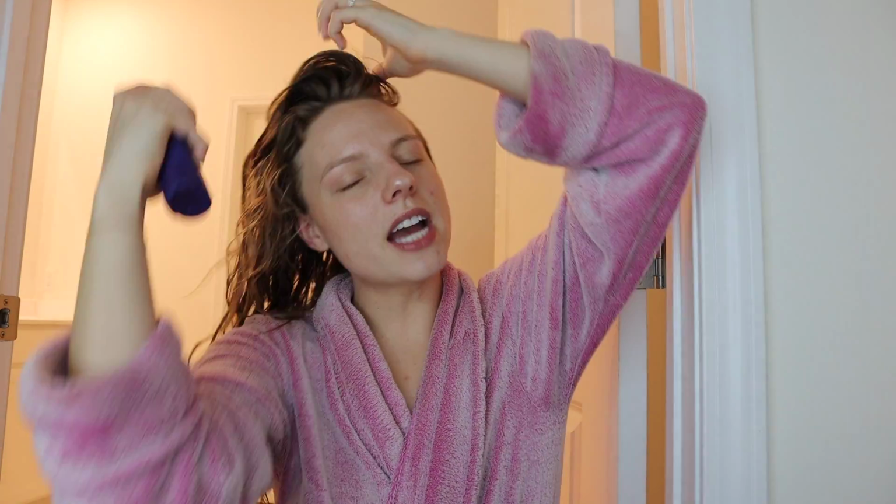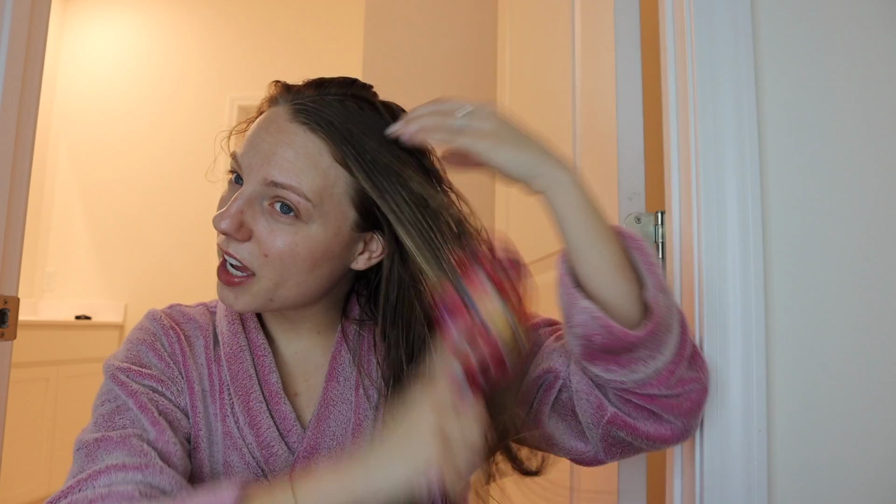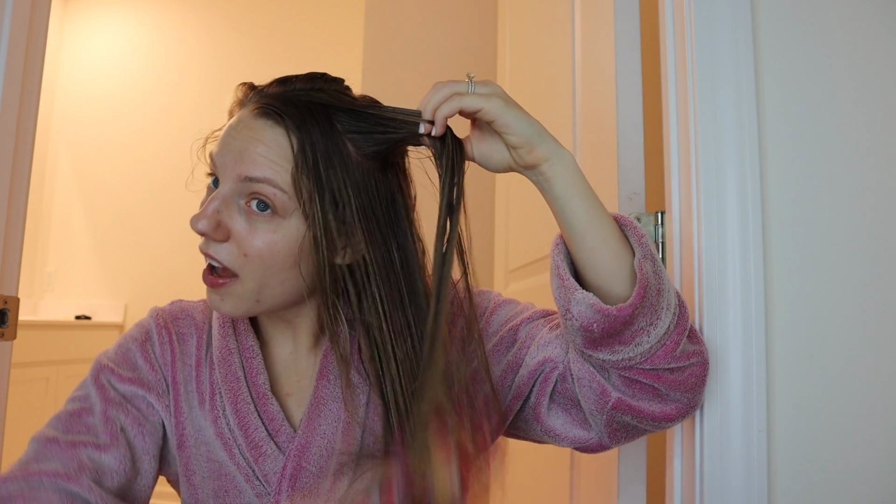Okay, back to hair. I've been using It's a 10 literally since I was in middle school. I just cannot find a product that has proven itself worthy of replacing It's a 10. So I use it. It's a heat protectant, detangler, all the things, keratin. It's amazing. Also, this is not the ugliest brush you've ever seen in your life. My mom got it for free somewhere and gave it to me. So you know what? I'll take what I can get. A free wet brush? Yes, please.